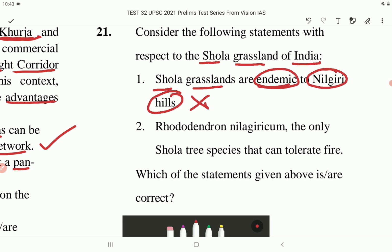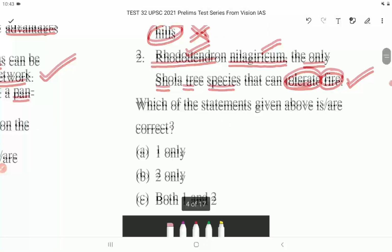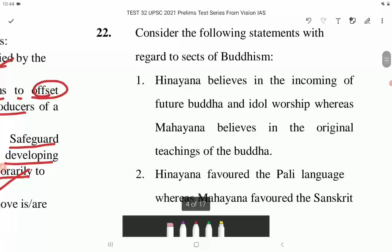This is incorrect. Sholas are found in the states of Tamil Nadu and Kerala. So they are not only endemic to Nilgiri Hills. Statement 2. Rhododendron nilgiricum, the only shola tree species that can tolerate fire. This is correct. Which of the statements given above is or are correct? The correct answer is option B. That is 2 only. Now let's come to next question. That is question number 22.